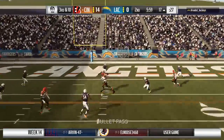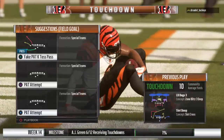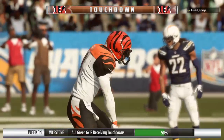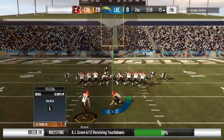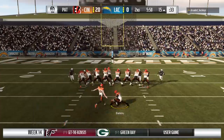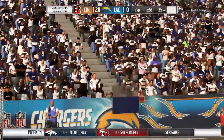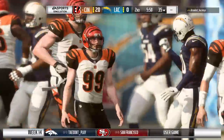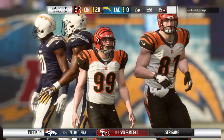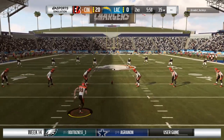And Dalton to throw. He's got his man here. It's Green. And he'll take this into the end zone for a Bengal TD. A.J. Green, his 6th touchdown of the season. And the Bengals add on to their lead. And oh my goodness, this is nowhere close. Well to the right and no good. Bullock out now to kick this one away.